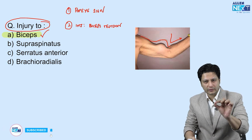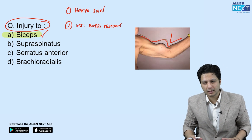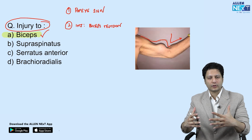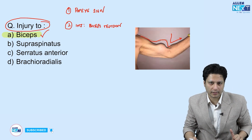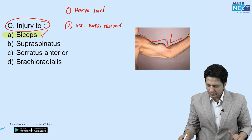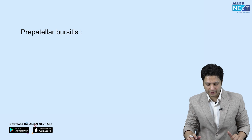Because there is always a strong reason for these kinds of questions to become apparent in your paper. Because these are a kind of question which are going to have certain answers without any confusion. Okay. So, hopefully everything is clear related to this PAAR sign and the biceps tendon injury.